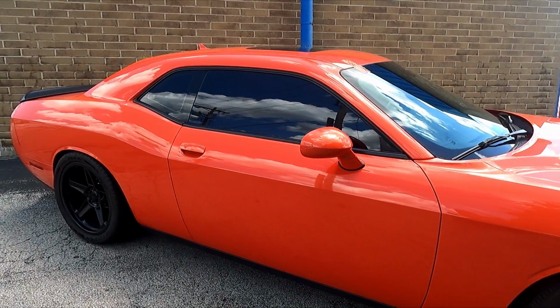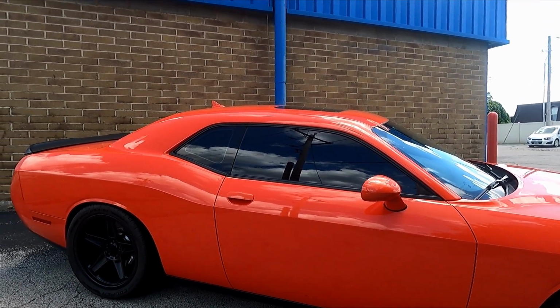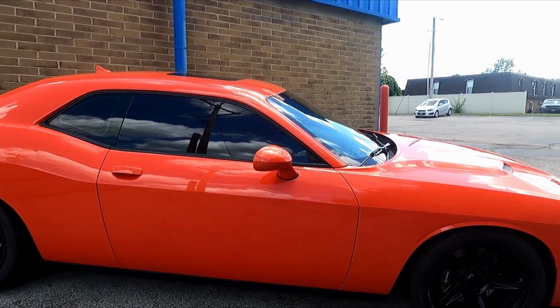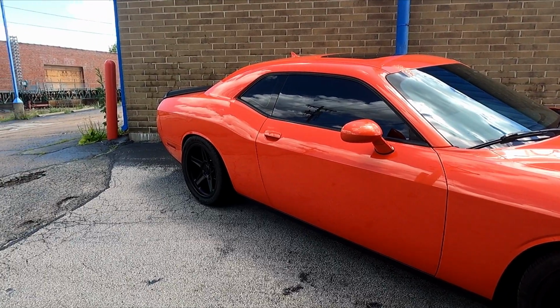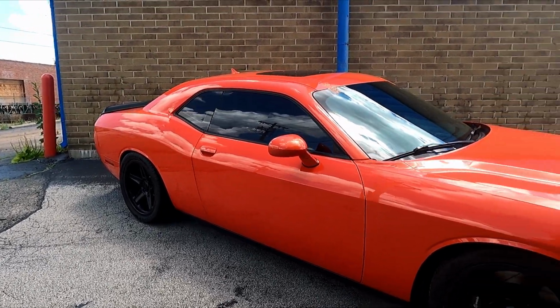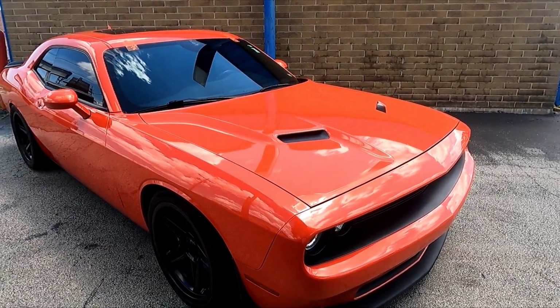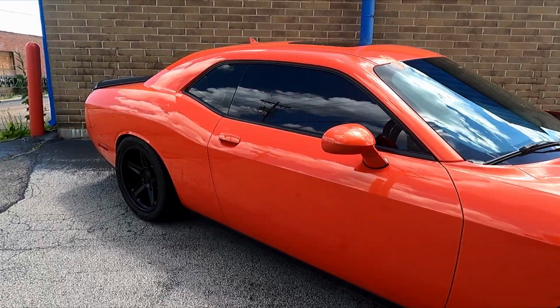Moving along down the side of the car. Dodge did this retro styling when they brought back the Challenger in the late 2000s, early 2010s, and they've kind of kept the same structure since then. So not much has changed even in 2016, and I mean even today in 2021, but this is a 2016, so they all pretty much look exactly the same.